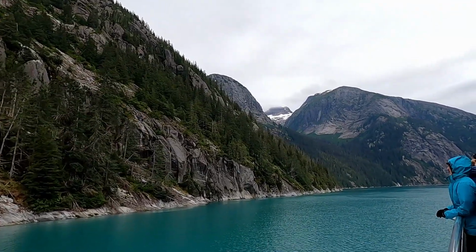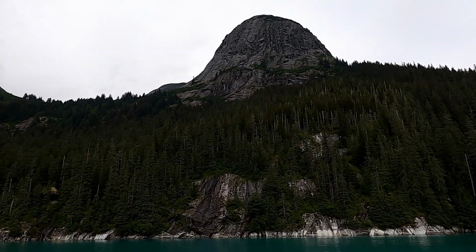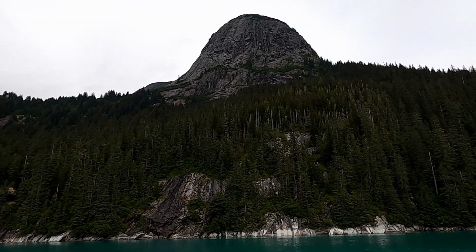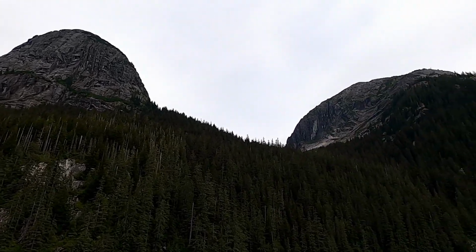And at that time, it was very comfortable, and they even opened up the third deck of our vessel to allow us to get some panoramic views. Enjoy these pictures and videos from this excursion.